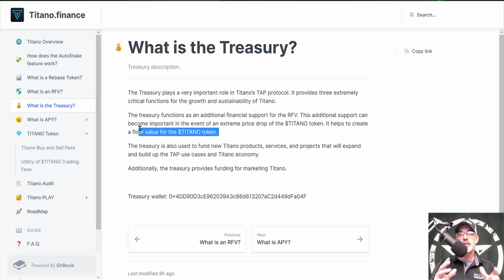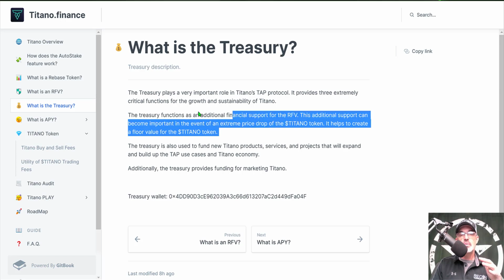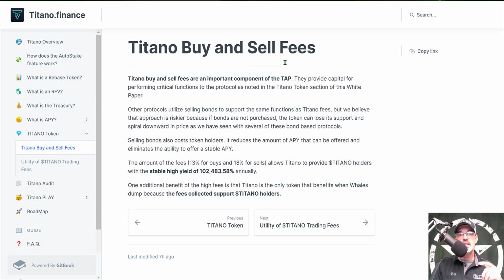It will create a floor for the Titano tokens, but this statement is very similar to what the Wonderland token makes, and there's really not much backing that up, so I don't know how valid that statement is. But once again, I will repeat, it's up to you to do your own recon. Now, if we jump over here to the Titano token, we can look at the Titano buy and sell fees.